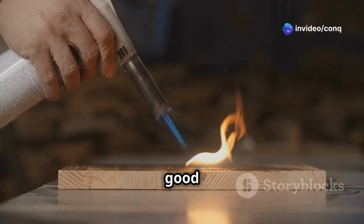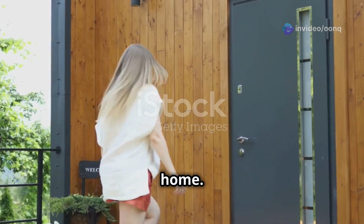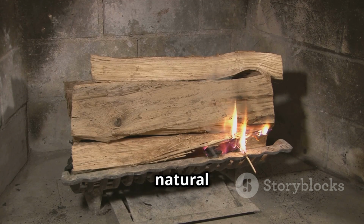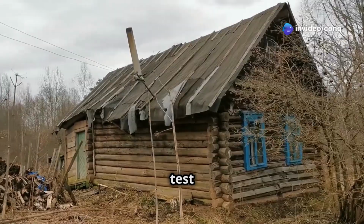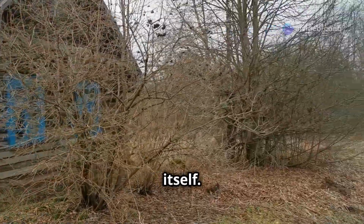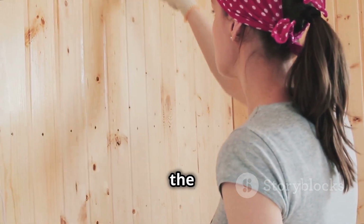Yakisugi isn't just about good looks, it's about creating a resilient and low-maintenance exterior for your home. The charring process creates a protective layer that acts as a natural preservative. This makes the wood incredibly durable. Think about it, Yakisugi can withstand the test of time, resisting rot, decay, pests, and even fire itself. Plus, it requires minimal upkeep, saving you time and effort in the long run.